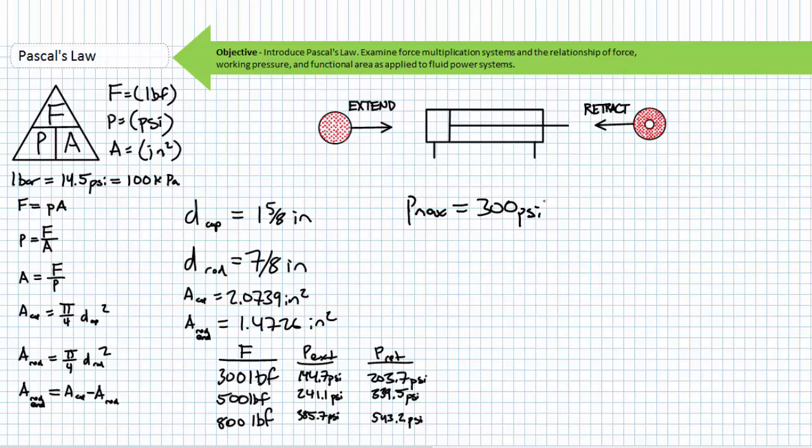Could this system limited to 300 psi manipulate an 800-pound load? The answer is no in both cases. Both extension and retraction working pressures are above this system's 300 psi maximum pressure limit.